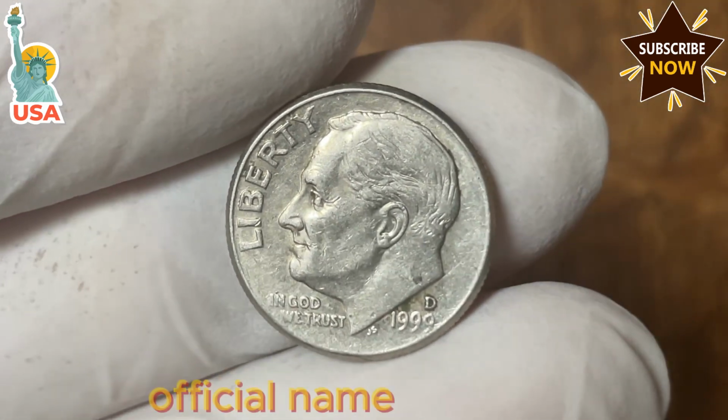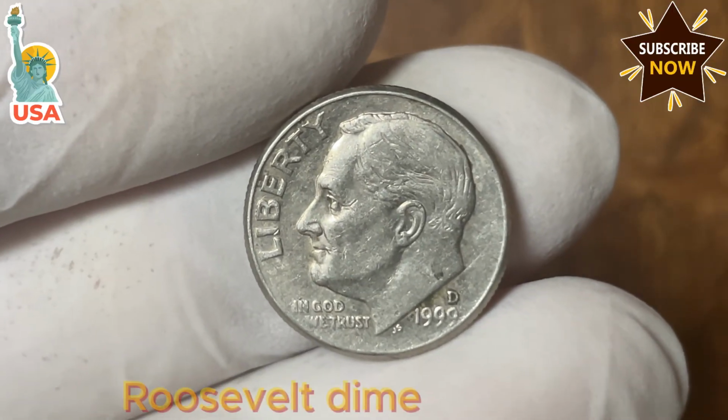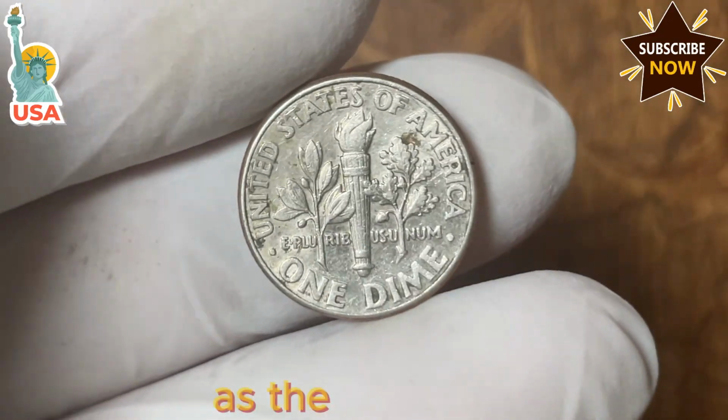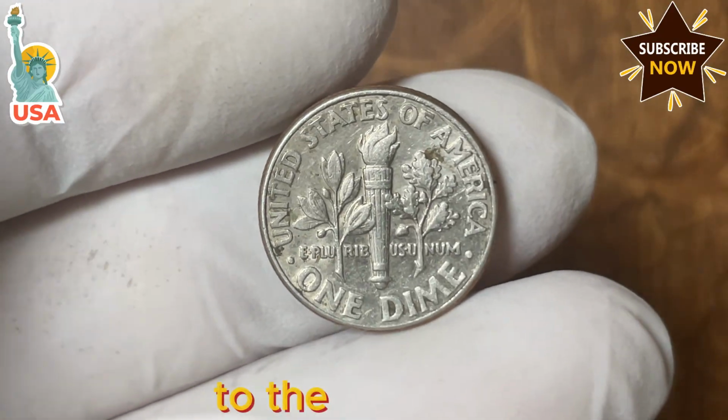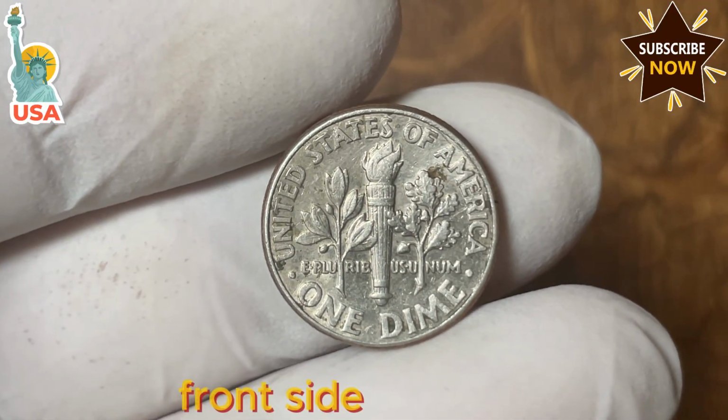The full official name of this coin is the 1999 D Roosevelt Dime, but collectors often refer to it simply as the Liberty One dime due to the word Liberty boldly engraved on the front side.